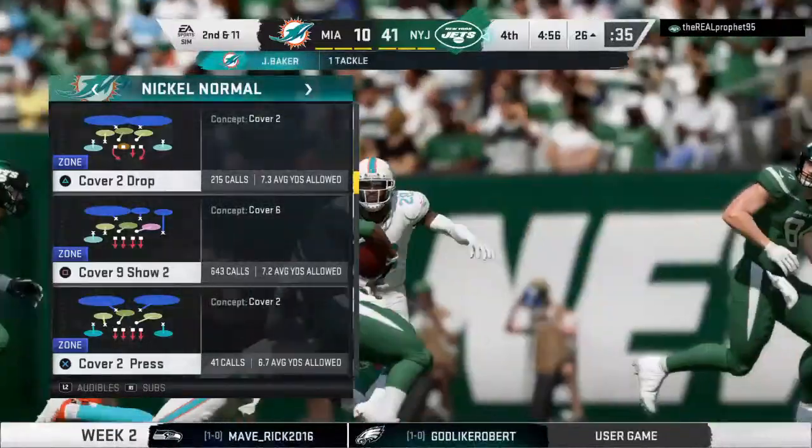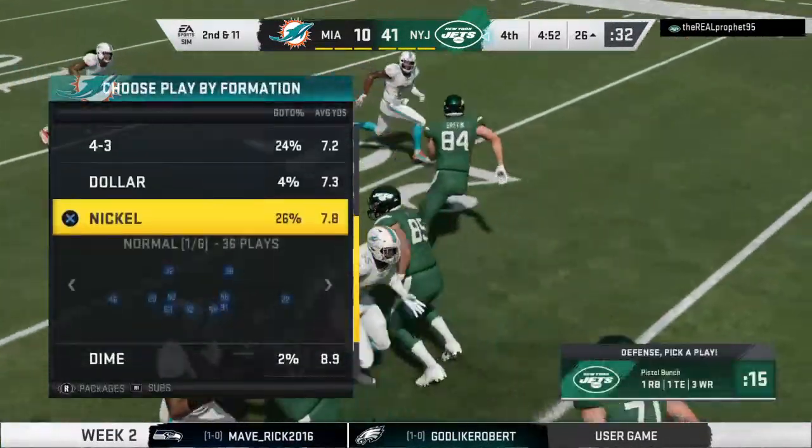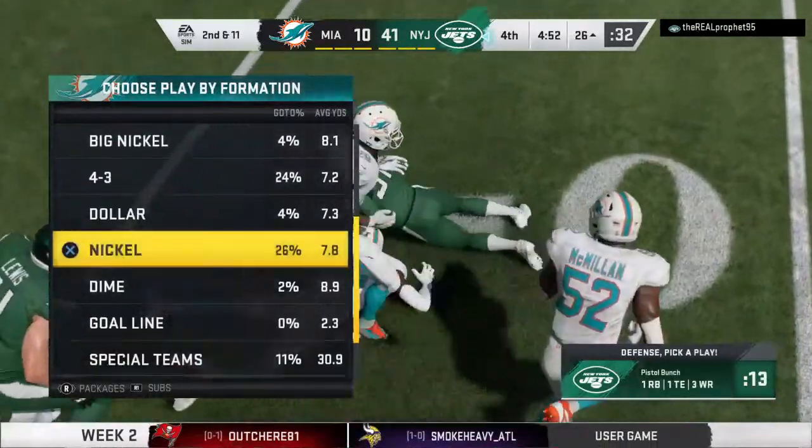And this one winds up being intercepted. It'll be a loss of 1, and it'll be 2nd and 11. At the 26-yard line.